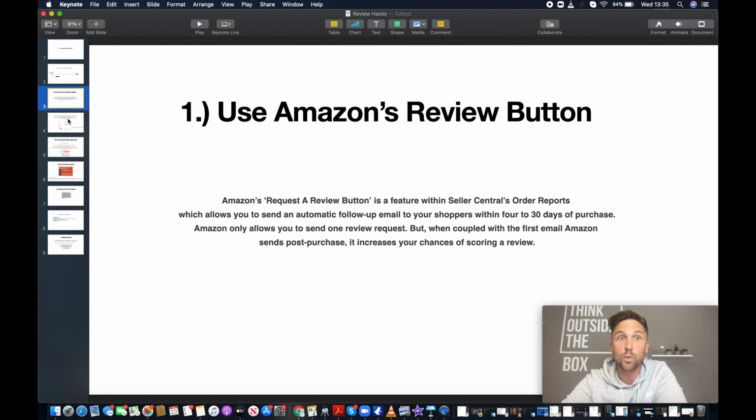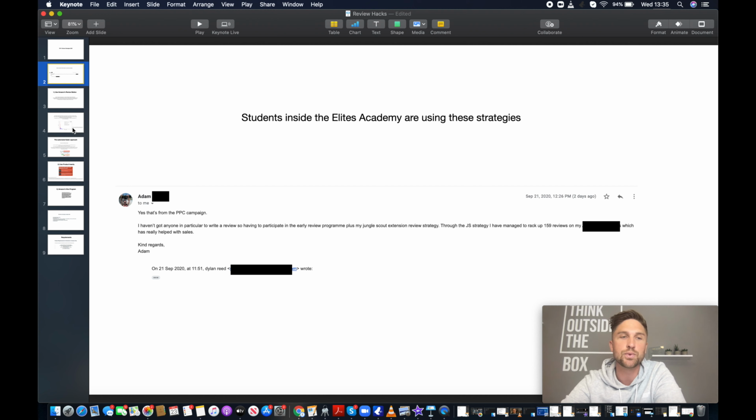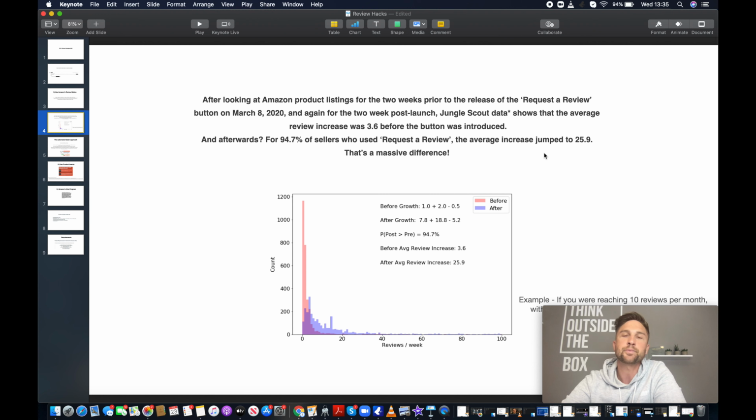Well, let's have a look at what the difference is. And this is exactly what my student Adam's been using. Now, Jungle Scout offers a much more efficient way of doing what I just mentioned, but I'll just explain this first of all. So Jungle Scout did an experiment, right?